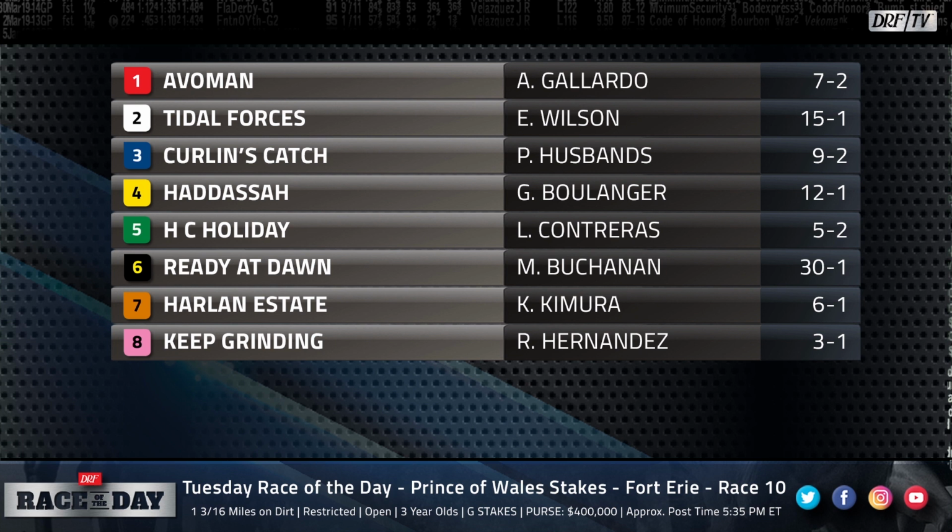He finished ahead of 5 of these rivals despite the trouble in the Queen's Plate. Ready at Dawn's going to be a big price, deservedly so. This one just broke his maiden, going 7 furlongs in a maiden special weight at Fort Erie. He has a lot to prove. He was absolutely loose on the lead in that race.